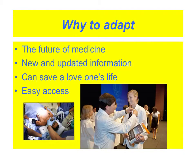The future of medicine will continue to rely heavily on technology. For doctors to have quick, easy access to new and updated information is vital because it can help save a patient's life.